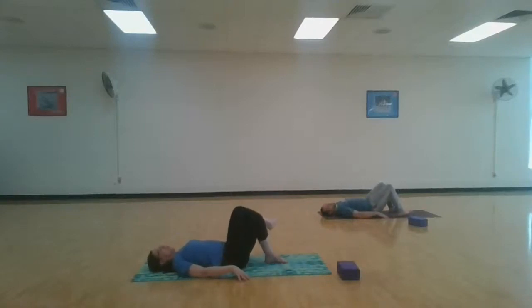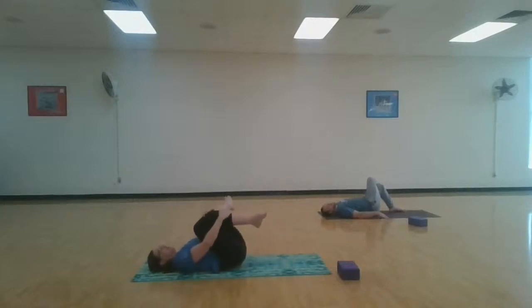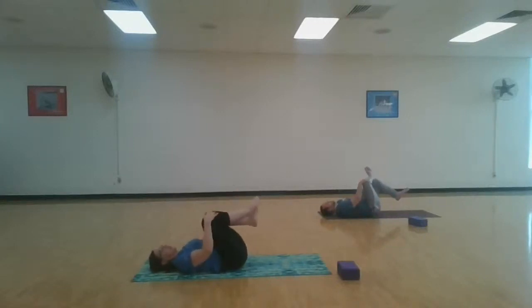Let's take the left leg over the right above the knee if you're able to. If you can, at the ankle is okay. We're going to just roll our knees up toward our chest here. This is called reclining shoelace. Again, this might be deep enough for you, either here or here.